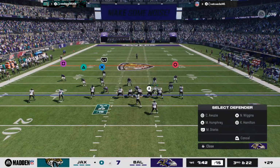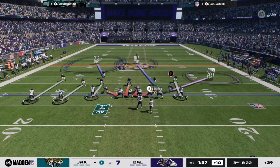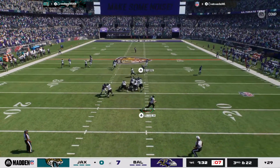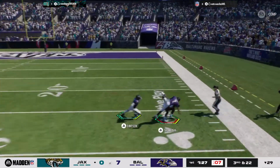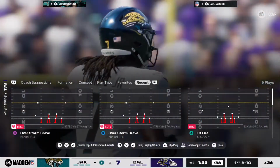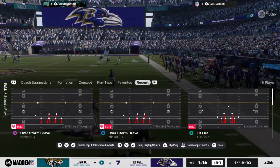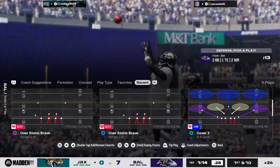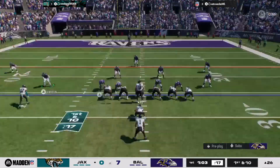Lawrence on the run to the right. He'll let this one go. Deep for Thomas. And they're going to have this all the way down inside the 30-yard line. A big play for Jacksonville. 45 yards. First down. A gain of 45 yards. First down, Jacksonville. A fresh set of downs to work with. It is 1st down and 10.